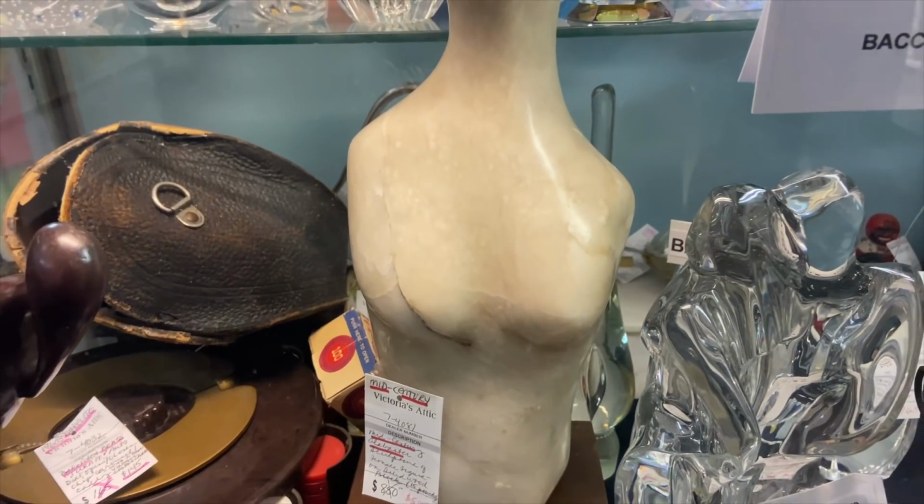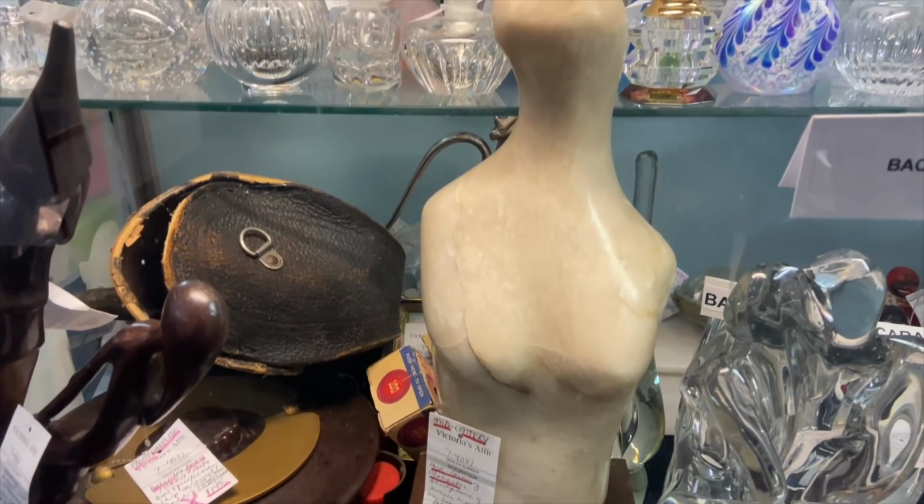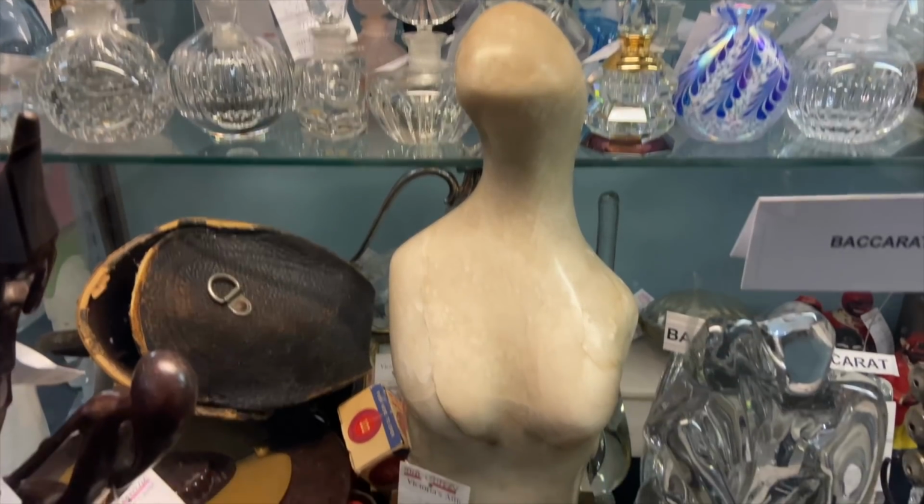I thought this bust was interesting. It's a mid-century modern bust made out of alabaster.